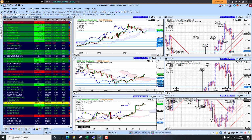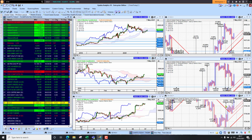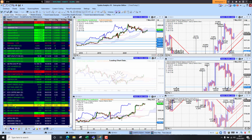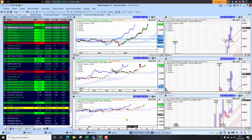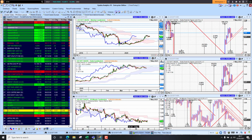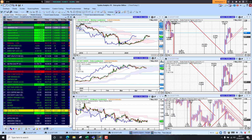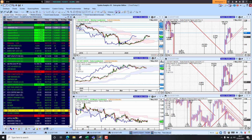Gold back above $1,800 for the first time. Gold bulls will be happy to see that. And we've got some upside targets to the 1900 level. So gold starting to move. Silver also looking strong. Copper also rising as well. US 10-year yield sitting at 1.57%, just still in that short-term bearish trend there, and we've got targets lower as well. So we're just seeing a little bit of a resurgence in bonds.